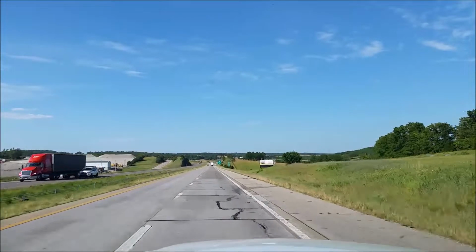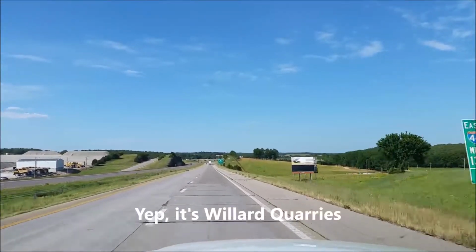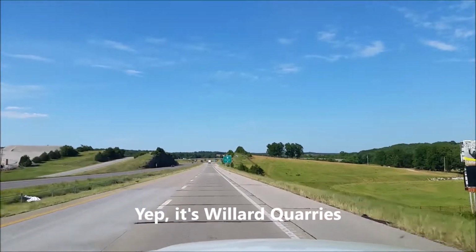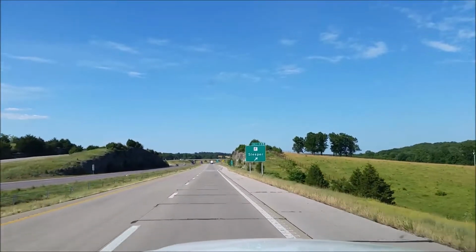Pretty big gravel quarry over there. I don't know if it's a gravel quarry or a batch plant. Kind of looks like a quarry. I guess.